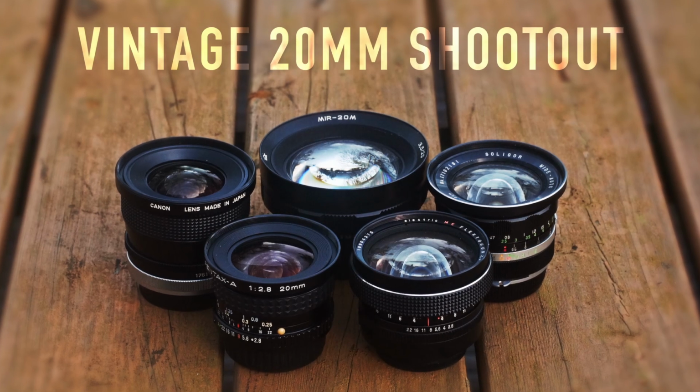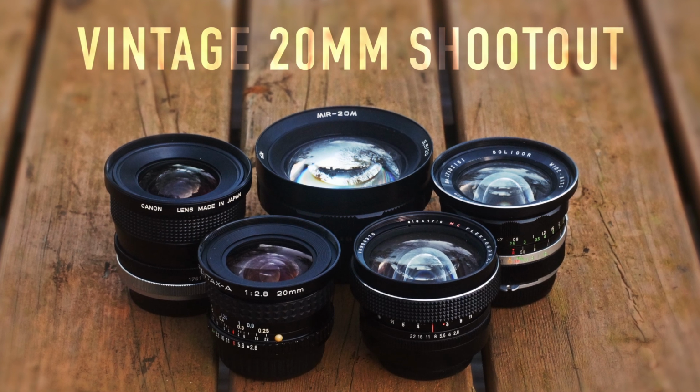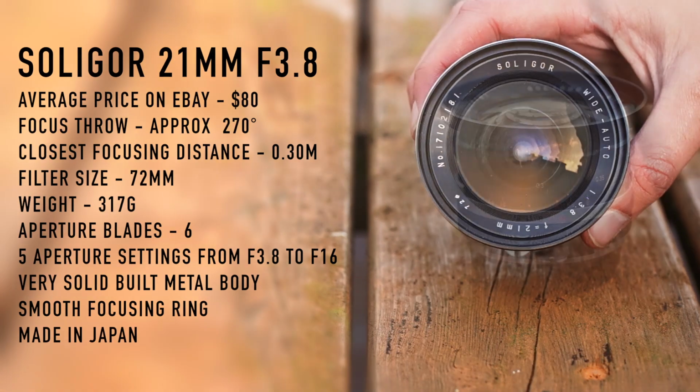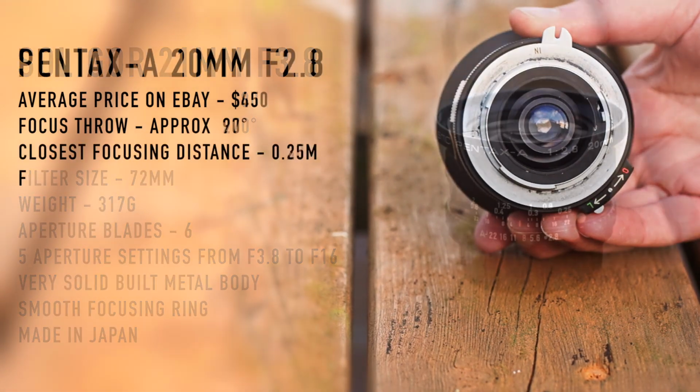Hi everyone, today I want to share my vintage 20mm shootout with you. It's completely unscientific, but hopefully you'll find it useful. And the lenses I will be comparing include the Soligor 21mm. It's the cheapest lens in this comparison, technically not 20, but it's close.